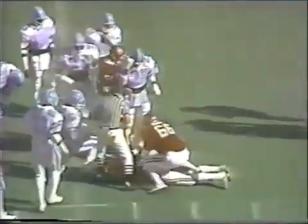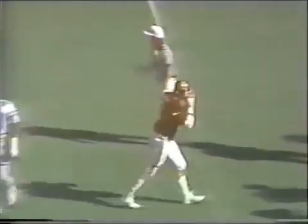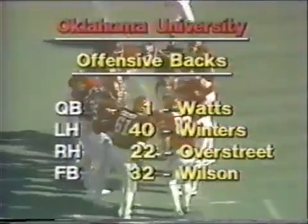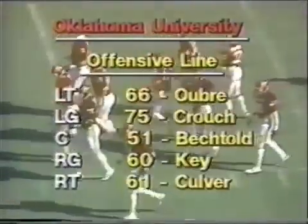And now we're back at a straight-ahead play by Stanley Wilson. Gets little or nothing. And I will make the correction. I said it was Sitton 18. It was Darryl Sonji, as Bud said, number 16 with the interception. But 2 big plays, one by North Carolina and then the turnaround by Oklahoma. Watts and Winters and Overstreet and Wilson make up that backfield. Rhodes and Valora, the split end and tight end, they don't throw that much.